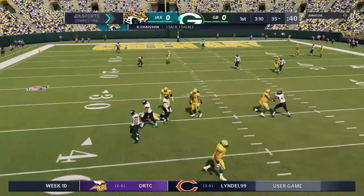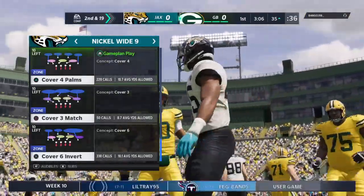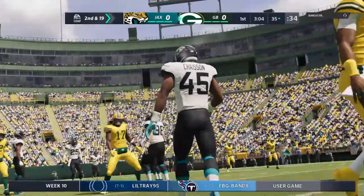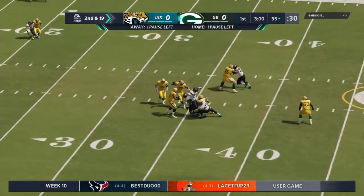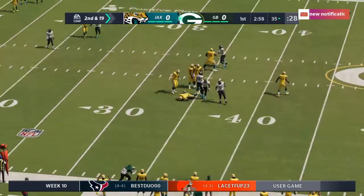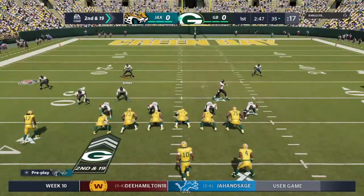And he's going to be taken down back around the 35-yard line. K'Lavon Chaisson in there to get him, and that is sack number 6 now for him on the year. So 2nd and long, and got to be careful not to fall out of field goal range.